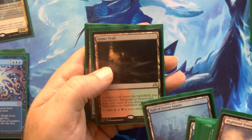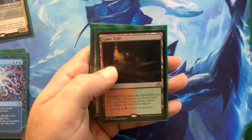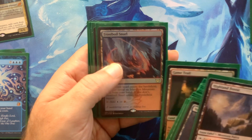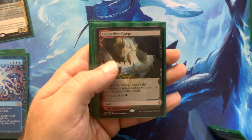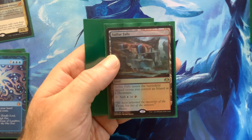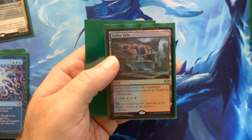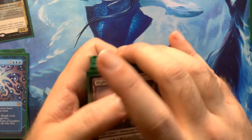And then you're going to have your reveal lands here, reveal a Mountain or a Forest card. Those are nice duals to have. Those are also your Frostboil Snarls. You can have your fast lands here, like your Copperline Gorges. Those are very affordable. And then you can also have your check lands. So Sulfur Falls enters the battlefield tapped unless you control an Island or Mountain. So these are all very good options for your budget mana base.